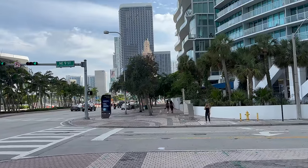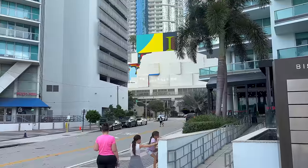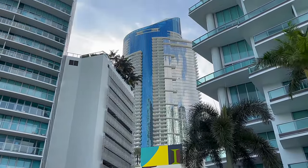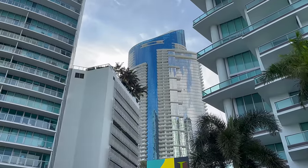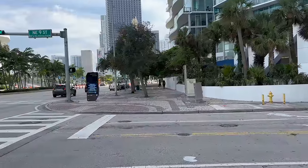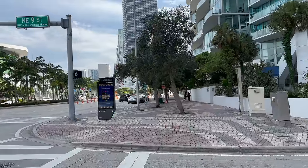This is Northeast 9th Street. If you make a right, you can see it from the corner here. Not only do you have the Metromover station, but you also have the Paramount Tower. And at night, this looks amazing because the entire side of the building is all lit up. Right now, it is being lit up in support of Israel after the horrendous terrorist attacks that unfortunately happened over the weekend.